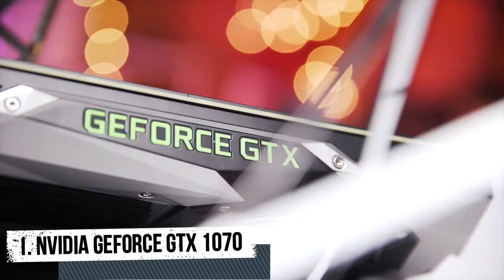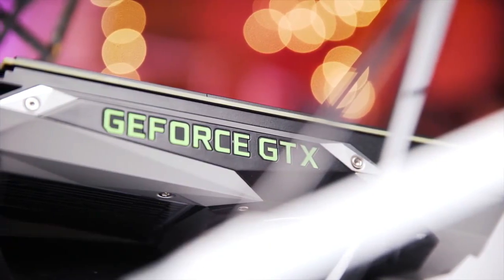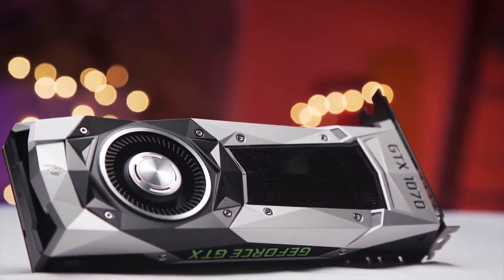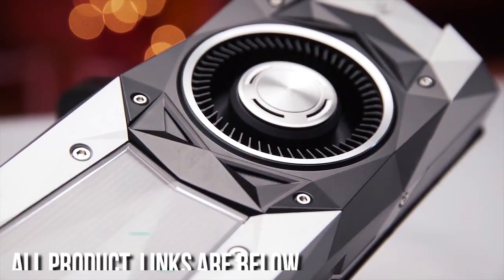The Nvidia GTX 1070 is sure to be a hit card, as it follows in the 970's footsteps numerically and has an aggressive price point of $449 for the Founders Edition and $379 for the custom versions that will come later. First, let's start with specs.